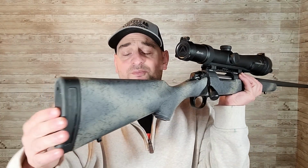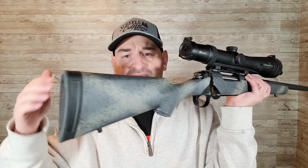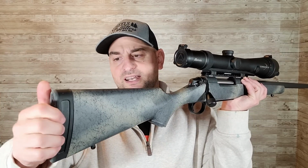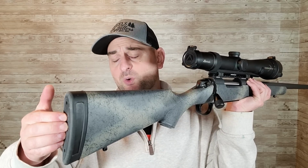Now, let's go ahead and just start by comparing the buttstock. The buttstock on the Wilderness Ridge is quite firm and substantial. It's more firm than a Ruger American, but not as firm as, say, a Winchester Model 70 recoil pad. Then we're going to take a look at the Howa 1500.